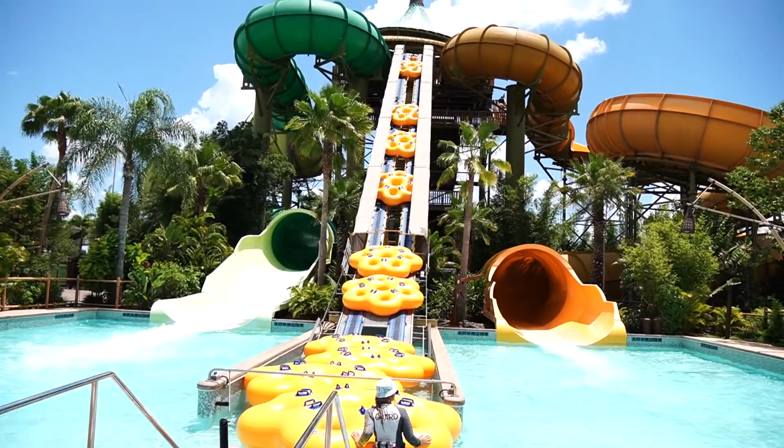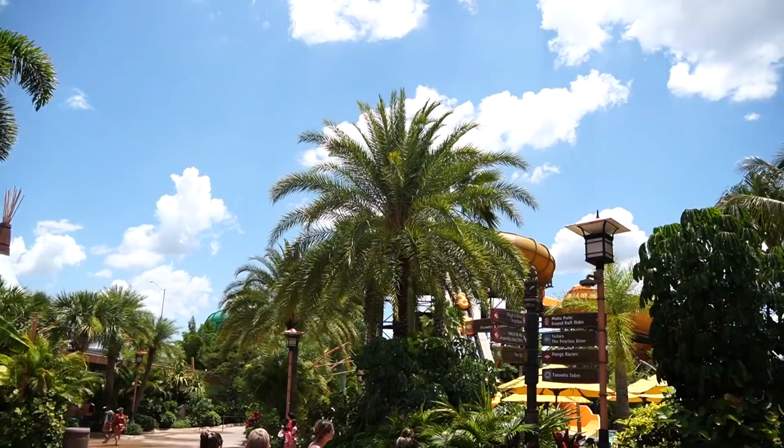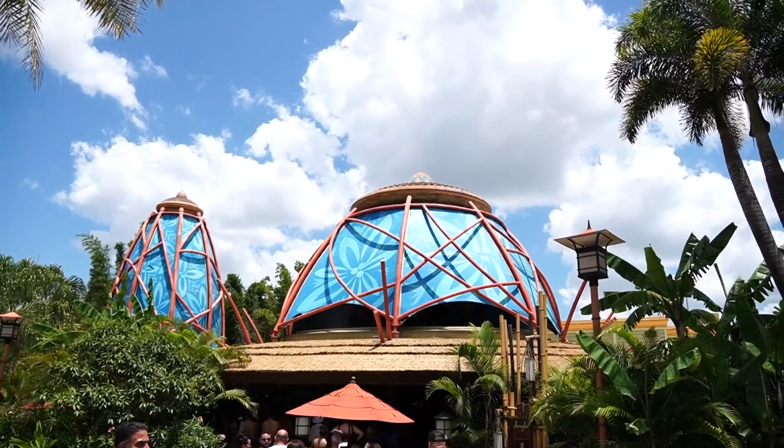Here's the splashdown of Maku Puihi. I wanted to point out that you do not have to carry your tubes all the way up the stairs, they have a little conveyor belt that brings them up to the top, so you don't have to worry about carrying up a tube. Over here, near the exit of Maku Puihi, there is a restaurant called Bamboo Jungle Kitchen, and they've got a pretty delicious burger there. That's I think where the burger that I ordered came from.